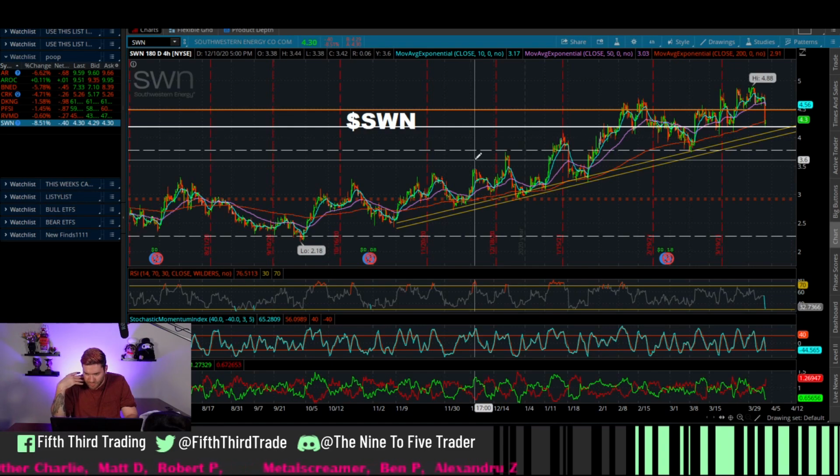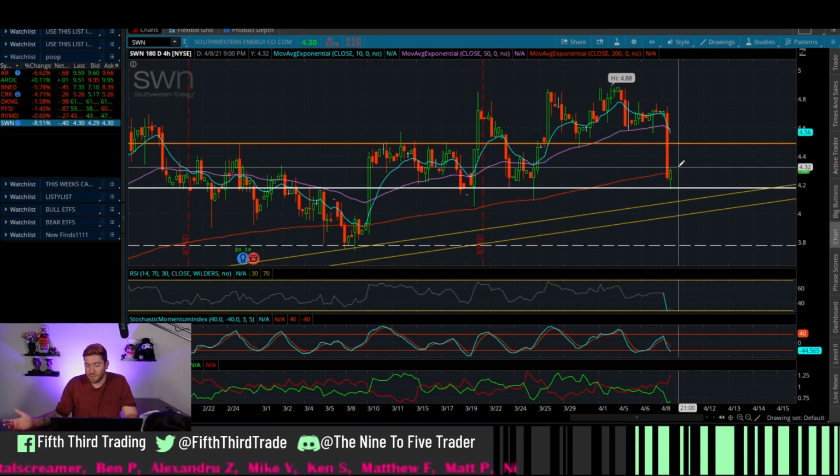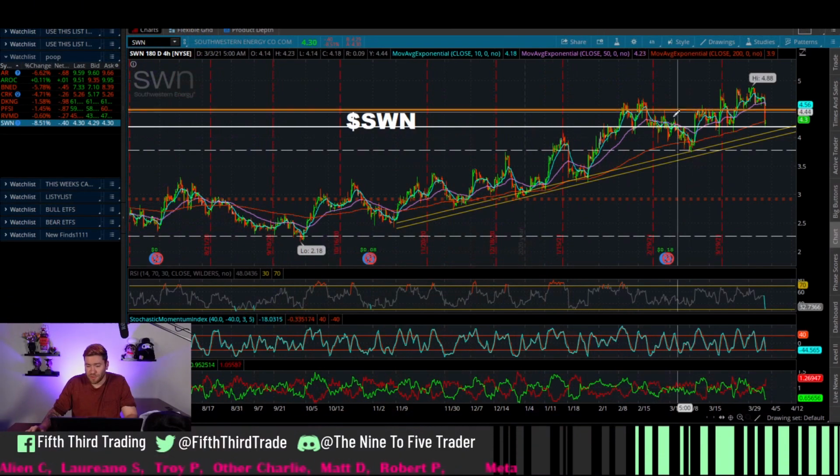SWN, I think it could be lower. I think it may get lower. But with this life right here, you can see this candle. It's showing some life here. If it breaks above the 200 and it holds, might have to go with this one too. This is a good day. We have a lot of good tickers right now. Looking real nice. But SWN overall, it's a gorgeous setup.